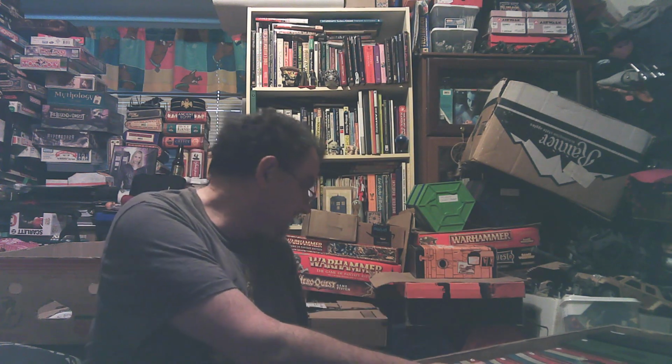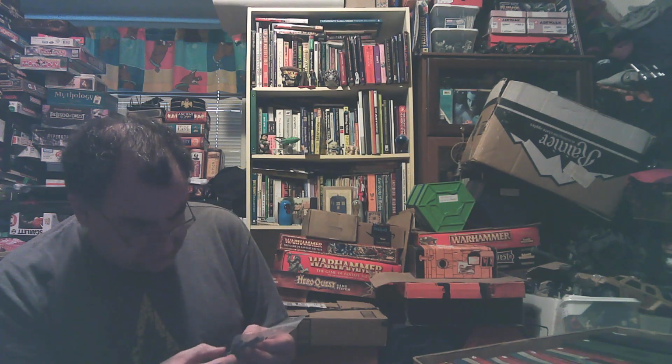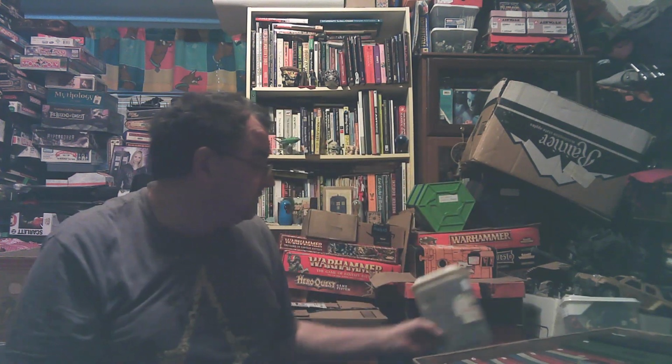I do have all the accessory packs loose. I have every single accessory pack loose. But I am looking for accessory pack 2, 3, and 4. So we have some extra weapons here. Just extra.